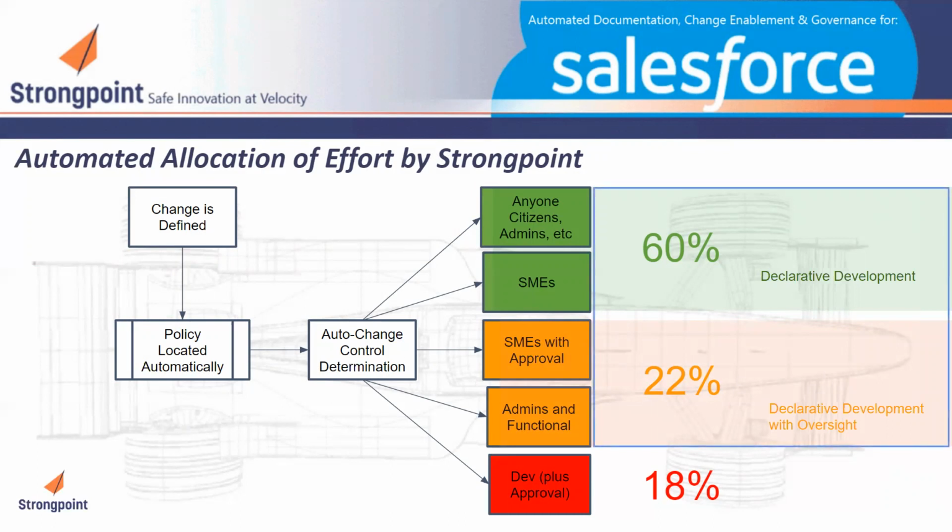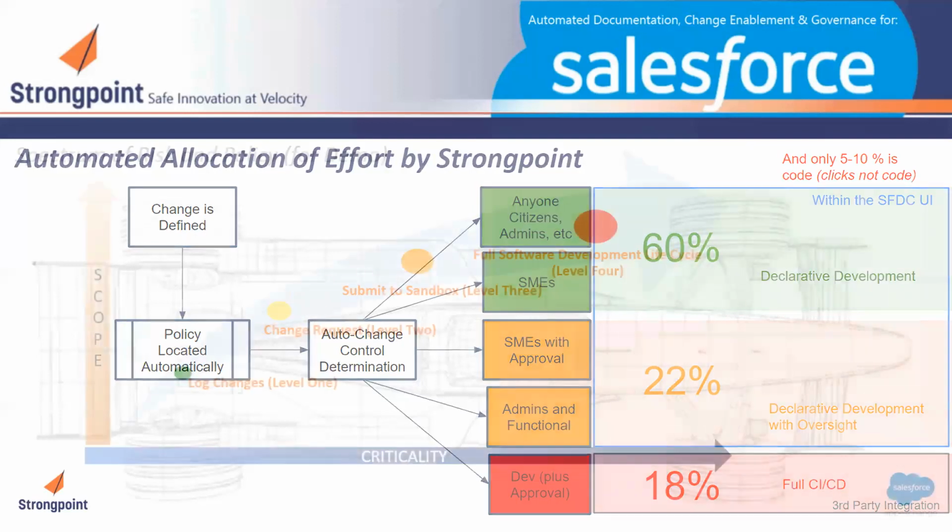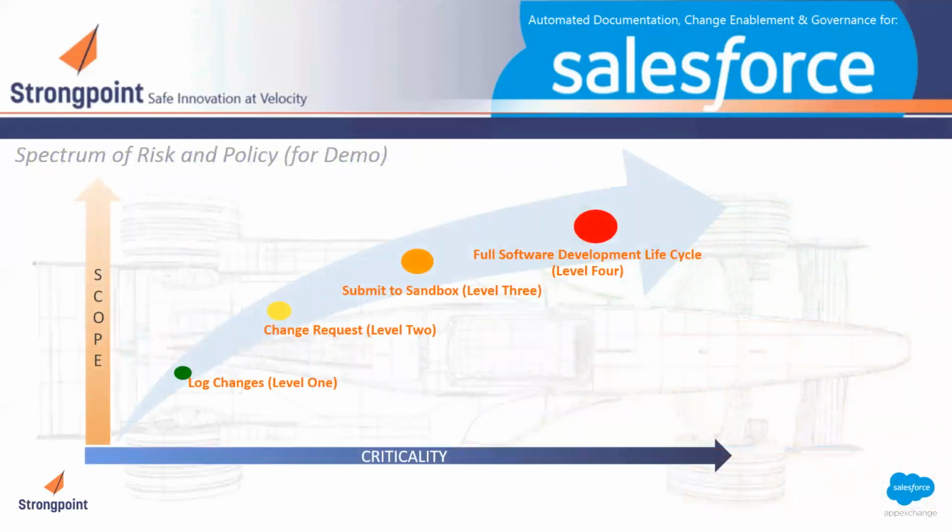And then finally, only about 18% of those sophisticated changes have to go into the full DevOps cycle, and that could be natively a solution like Copado, or it could be a third party like ServiceNow. You could be using Jira to open a ticket and push it into any number of full lifecycle development applications. And this is consistent with what Salesforce has always preached, which is clicks, not code. And they say only 5 to 10% of changes should require code. And that really does sum up the agility of Salesforce.